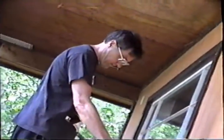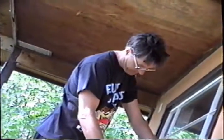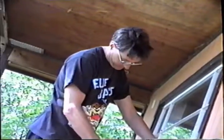When's it gonna be ready? When is it gonna be ready, Daddy? When's it gonna be ready, Dad? Well, it's gonna take a while, Stephen. Quite a while? Yeah. That should be good for a while. Okay.